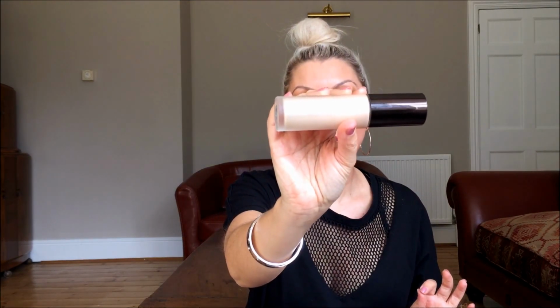Then the last primer I've got is Becca Backlighting Primer. Now, if you are oily, but you don't want a matte look, you still want a glow, then this is the one for you, because this doesn't create a shine. It's an expensive one, actually. It has this beautiful kind of sheen, but it kind of dries down, and just creates a beautiful glow on the skin that's not shiny or greasy. Oh, I love the smell of it. It's so nice. It's never ever greasy on me.